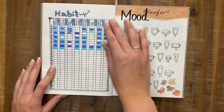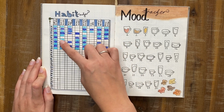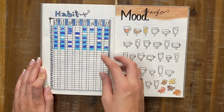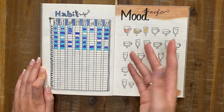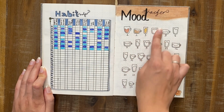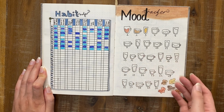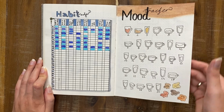Next, I have my habit tracker and mood tracker. As you can see, I stopped using the habit tracker at some point. I'm not sure why, but maybe if I look back at what was happening during those days, I might find some answers. So I will look into it. The same goes for the mood tracker. I only tracked 5 moods, but sometimes it's hard to pick just one mood for a day.